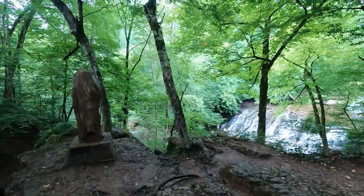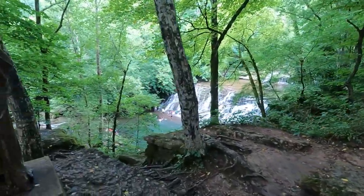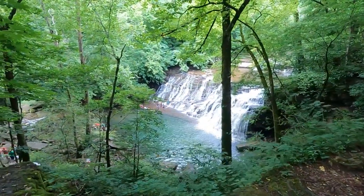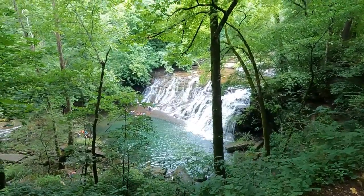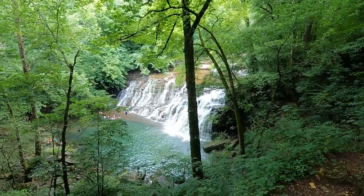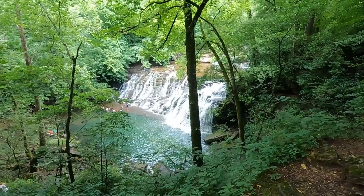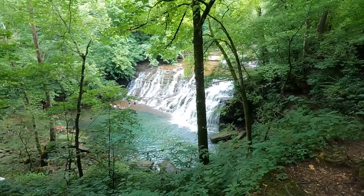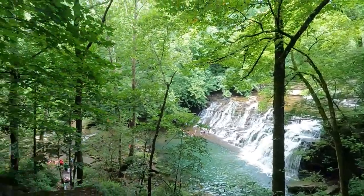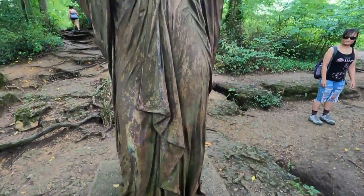So a really quick hike to be able to see it. A lot of people down there too. There it is, Rutledge Falls. There's a third of a mile trail going down to the base of the falls and the swimming area and everything else. And there's a statue here of a woman with her breast out.